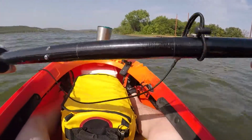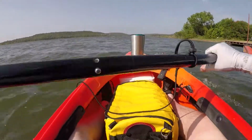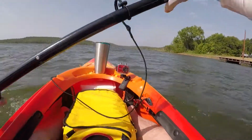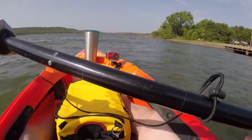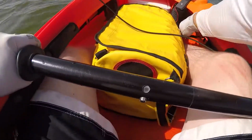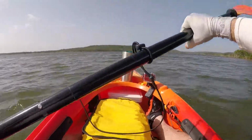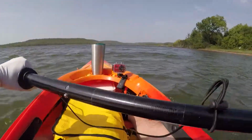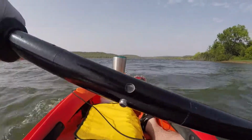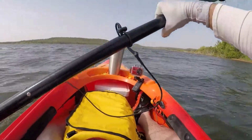Water levels down quite a bit, 2 to 3 feet. I don't know if that helps us or hurts us. This lady coming up off the boat ramp as I was launching said she didn't have any luck today because of the wind, but it's pretty much always windy.